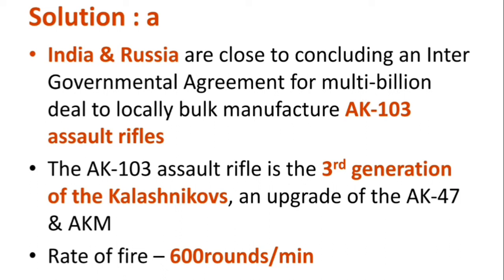And remember, the army had recently signed a contract for 72,000 assault rifles from SIG Sauer of the United States. We have already discussed this point, and the Indian Army is looking to replace the indigenous INSAS, that is Indian National Small Arms System rifles, in use with the modern rifle.